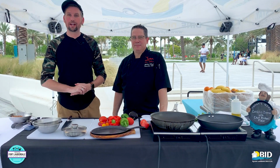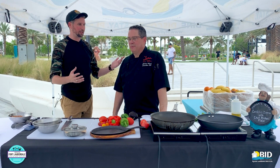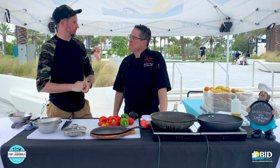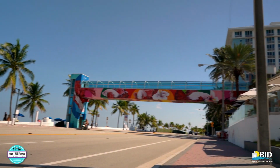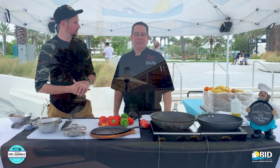So we're here under the tent, right here at Fort Lauderdale Beach with Chef Michael. Chef, you're right here from the Westin? Yep. At Fort Lauderdale Beach. Westin Fort Lauderdale Beach Resort. Just right down the road. You have a couple of restaurants in there, don't you? We have Lona and Tinta. It's actually the same restaurant, everybody. It's right on the water. You can't miss it. We got a big patio facing the ocean, right in the front of the Westin.